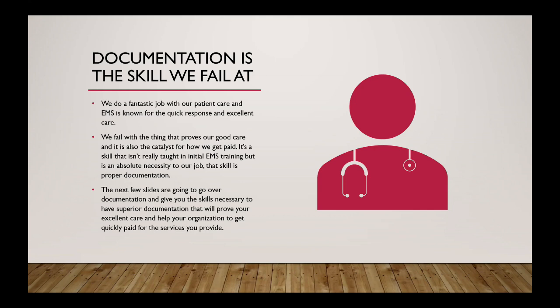I remember when I went through EMT school many years ago, we didn't spend a whole lot of time on documentation. We were required to fill out a few PCRs to turn in at the end of our clinicals, and they were just kind of glanced over, and we either got a pass or a fail on it. Nobody really explained to us the right way to document, and most of my documentation I learned over the years through trial and error.